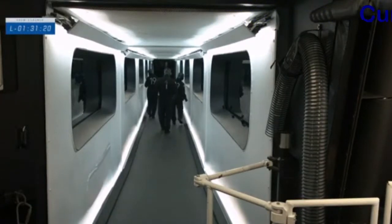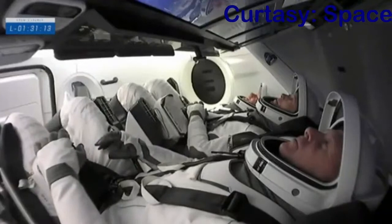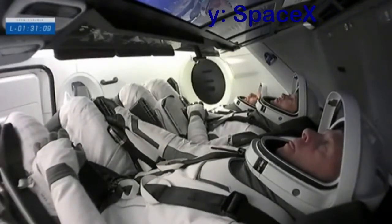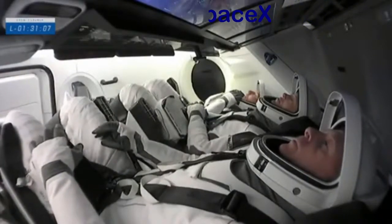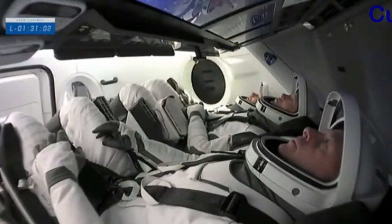So the closeout team has begun. Dragon SpaceX closeout team has departed the crew arm. Copy, thanks. We just heard confirmation that the pad closeout team has departed the crew access arm.